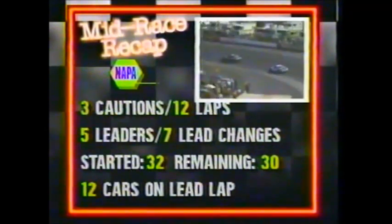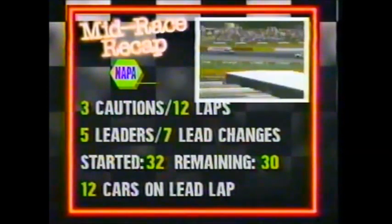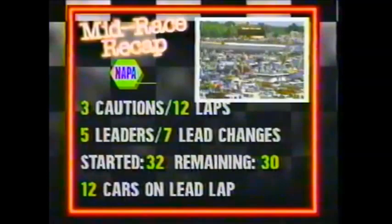There have been 3 cautions for 12 laps back then. There were 5 leaders, 7 lead changes. 32 cars started, 30 remain running, very little attrition here, and there were 12 cars on the lead lap. The 2 drivers out of the race, youngster Rob Moroso and the veteran Lee Falk. So 30 cars still running here, the Napa mid-race recap.